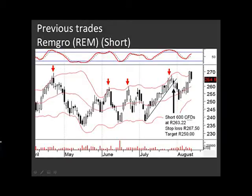We went short 600 CFDs at 263 Rand. And it did fall. It worked out quite nicely, but it was a case where you needed to be very quick to take a profit here. And we had two quite sharp down days over there, you can see it where the arrow is pointing there. I sort of thought to myself, I think we're close enough to the target here to take our profit. Let's not be greedy again for the extra couple of cents.